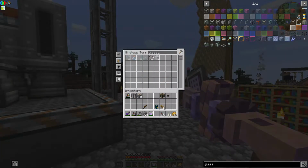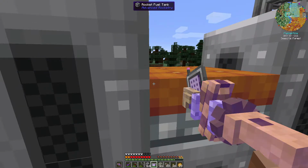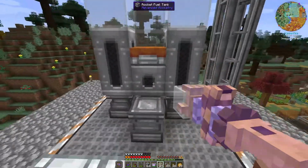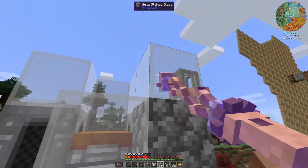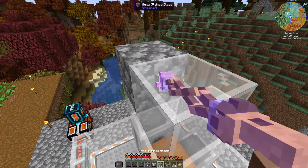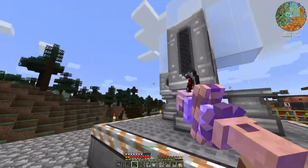And I went ahead and set up some white stained glass. I'm thinking it'll kind of look like what they have built, so I don't look too much like a fool when I have this all screwed up. Okay, so this goes something... probably get out of this. Oops. That glass, that's fine. I think that's correct. So we technically have our rocket almost 100% set up.